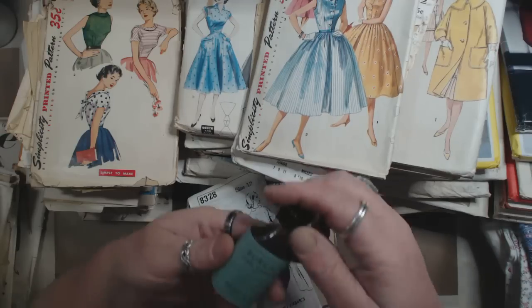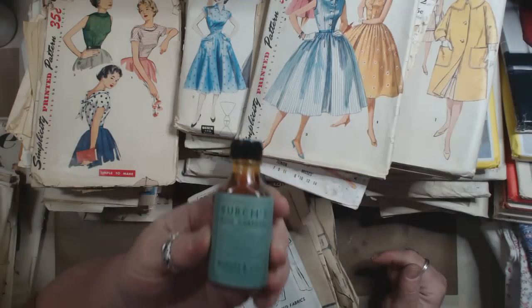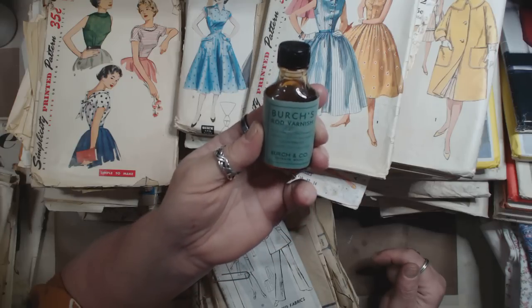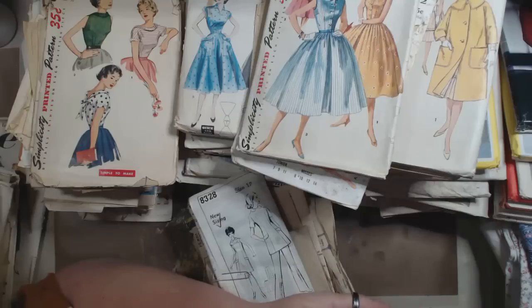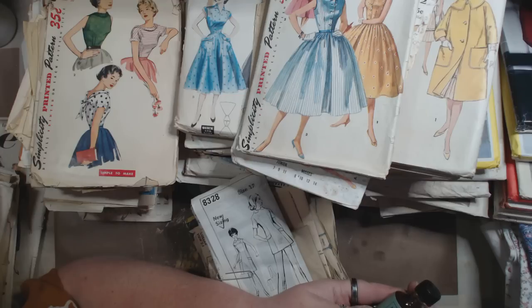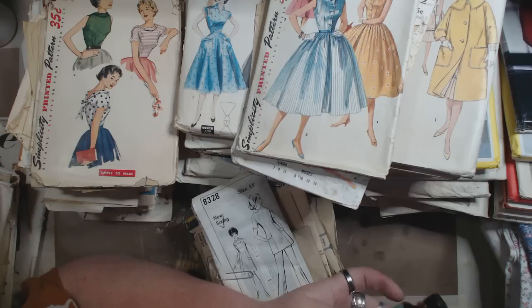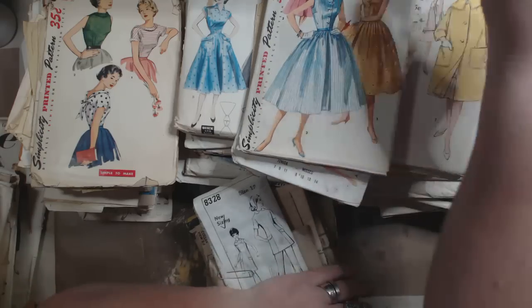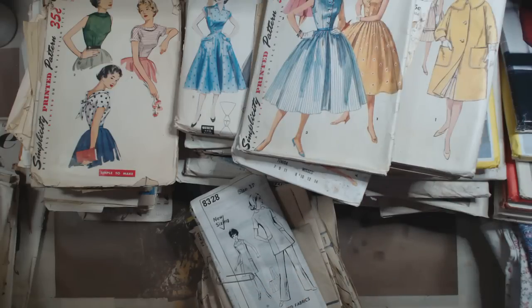Oh, and I tossed this in there. Birch's rod varnish. What does that even mean? I don't even know what that means. What does it say? Genuine, unadulterated solution of concentrated gugum pucky, contains new something. I don't even know. But I like the bottle.